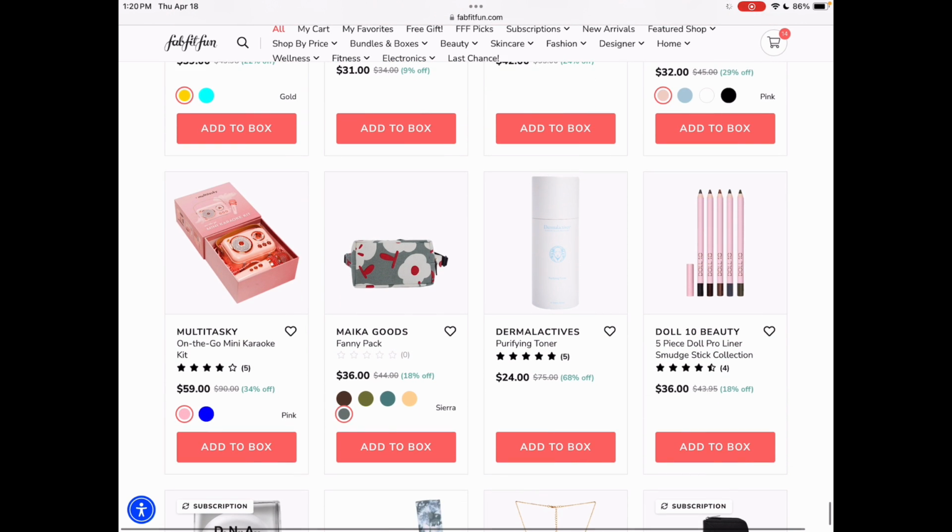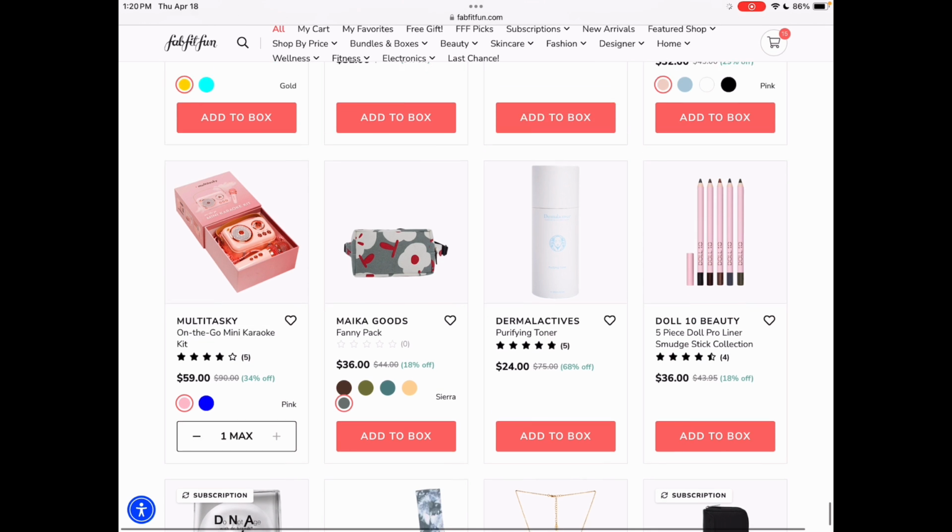On the go mini karaoke kit. I'm sorry, but that sounds like a lot of fun. I'm going to look more into that. That might be something that I would love to do with my grandgirls.